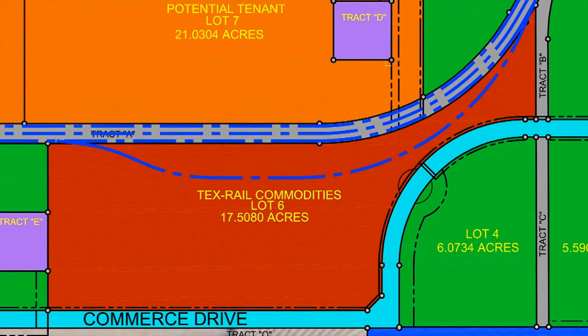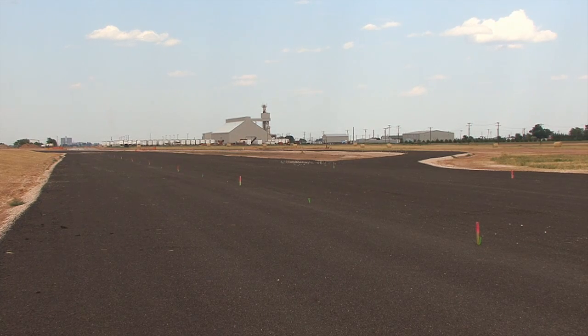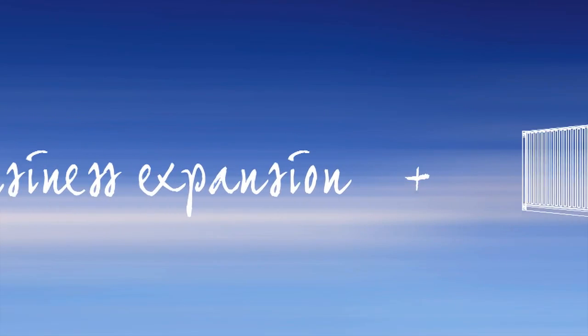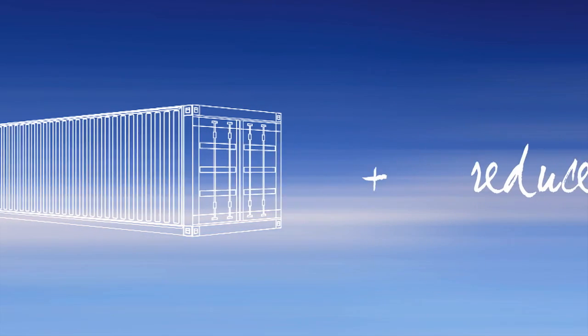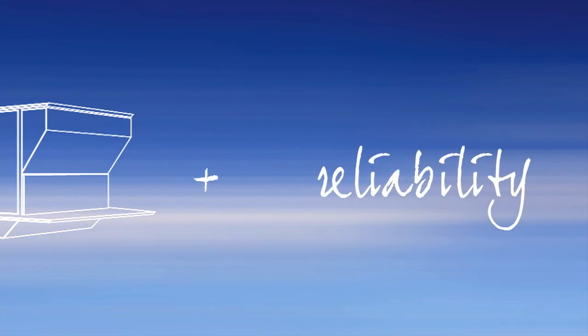Doing business as Tex Rail Commodities, Levelland IRP's anchor tenant will not only ship cottonseed, but it will offer transloading services for various products. The new $3 million facility will offer truck-to-rail, rail-to-truck reloading, trucking and storage services, allowing non-rail served businesses to take advantage of long-haul cost savings via rail.